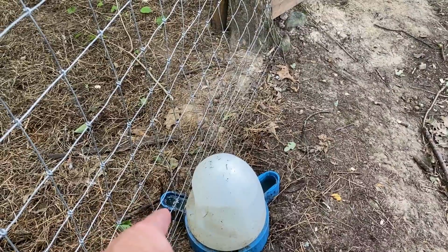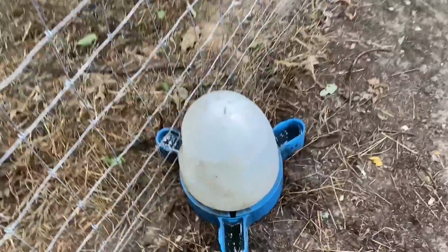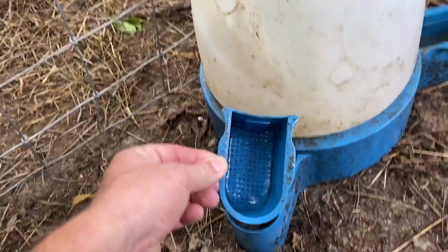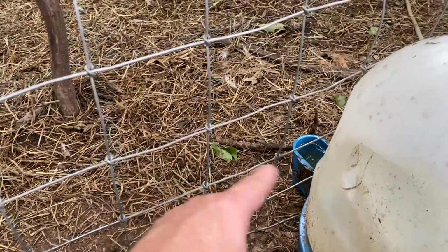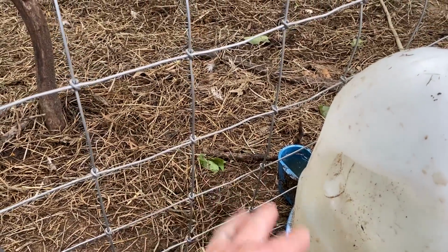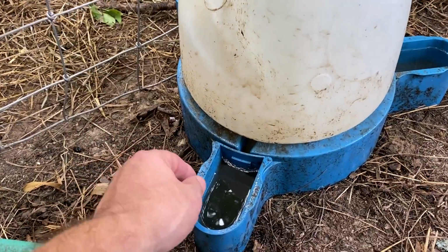The duck will drink out of it, make a mess of it, and then I can just take it out, spin it, and clean out the cup. So it's got these little grates in it, so all the duck likes to take the junk off the ground, bugs and dirt and mud, and stick it in the water and filter through it for food, and it just makes a mess of everything.